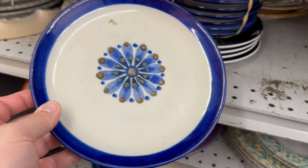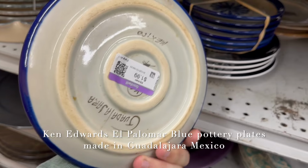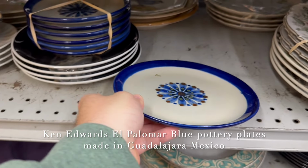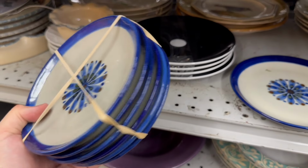Then these were absolutely gorgeous. I love the color. I love the blue design. These are Ken Edwards El Palomar blue pottery plates made in Guadalajara, Mexico. So these were really beautiful, you guys. These are kind of almost a regret that I did not pick up.